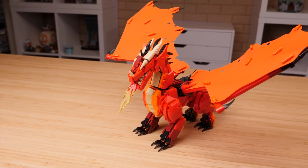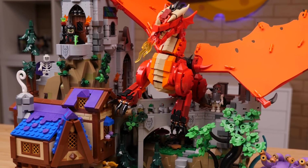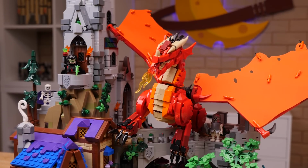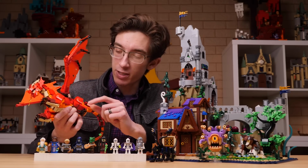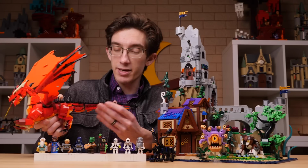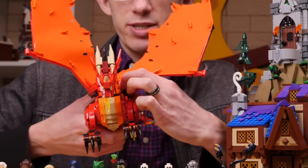Switching from the green of the fan submission to the red and oranges here really allows it to stand out from the castle and surrounding terrain. The posability for the dragon is okay. You get one click of movement here in the arms. The back legs are attached with ball joints, but there's no articulation beyond that except for in the toes. You get a lot of ball joints in the tail, so you can do a lot with that. And you can flap the wings up and down and also rotate them, which is kind of interesting.